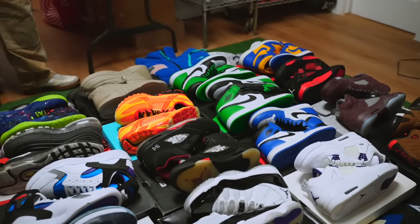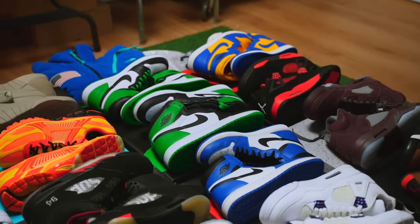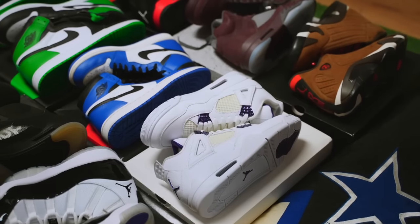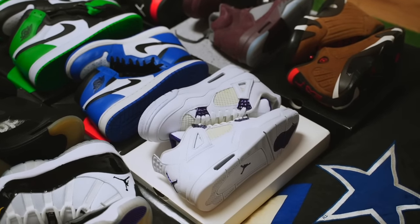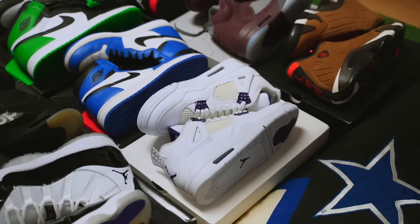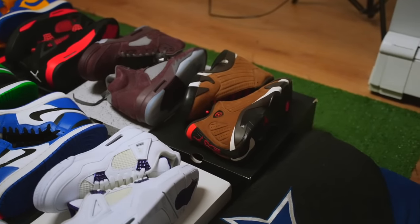Let's start off with the two Lucky Greens going out. It's kind of funny how both of those sell. Game Royal 1, get the metallic purple 4s, really good shoe. You see that it's yellowing on the cage. One of those shoes that you bought back in the day when they dropped and held onto, you're probably making a pretty good profit margin right there because that shoe's up there right now. Got the Winterize 14s. It's not a terrible shoe, but it's not a great shoe.